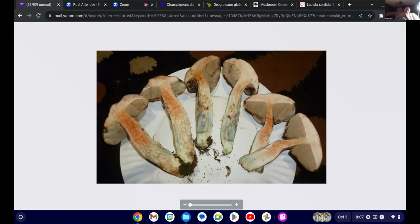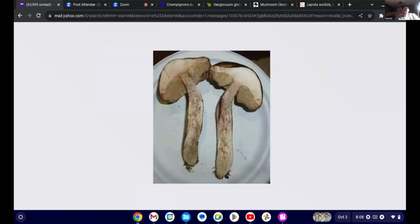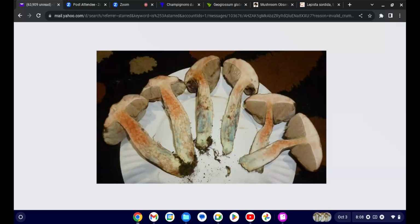Igor, what's that species that looks like snellii, but the cap is different? Varia something? Variceps or something? Or you know what I'm talking about? It's varicolor, but I don't think this is varicolor.